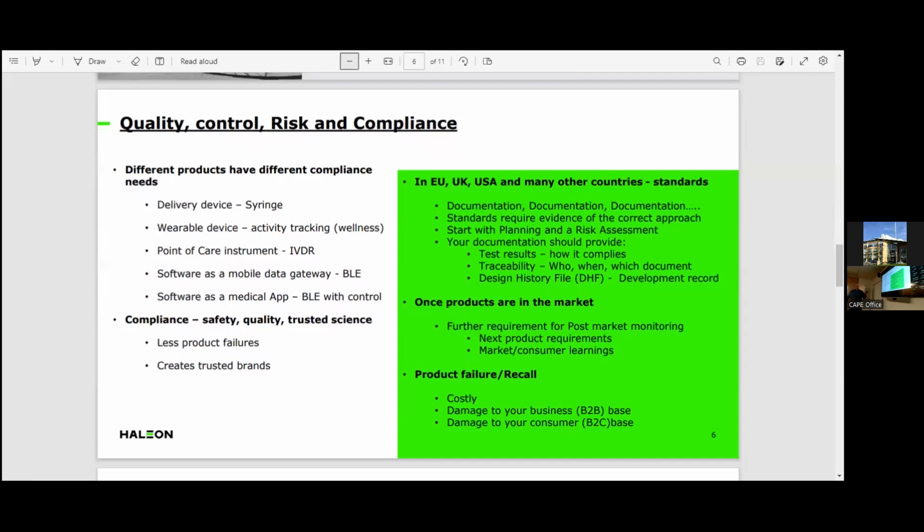Around the compliance side of things and the safety, quality, and trusted science, if you get this right, as I said, there'd be fewer product failures and it creates trusted brands. In the EU, UK, USA and many other countries, there are standards. And some people in the audience can relate to this: it's about documentation. I'll say it again, documentation and documentation. The standards require evidence of the correct approach, and doing the documentation helps you generate that approach.